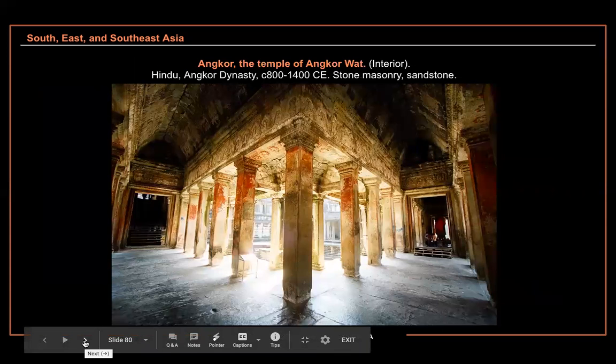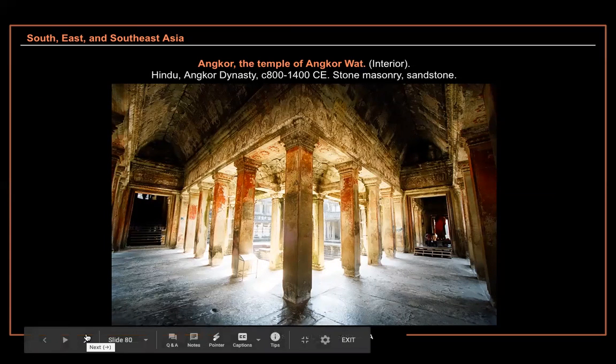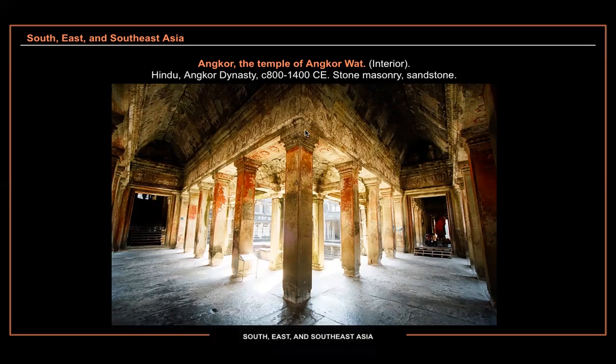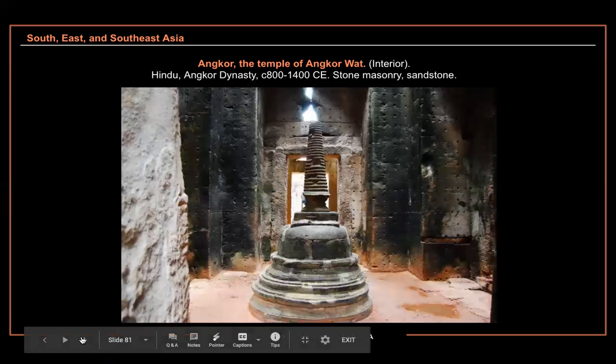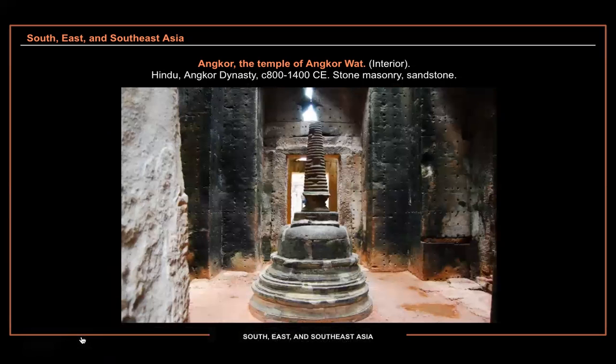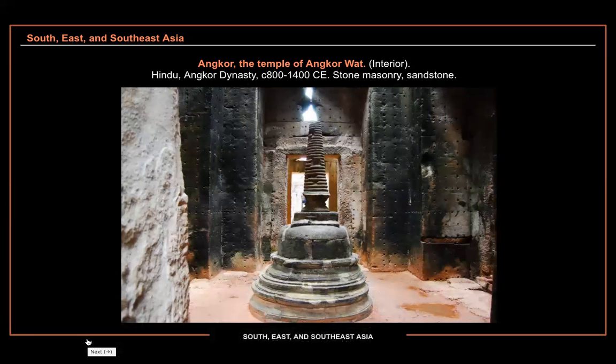So here's some of the interior architecture of Angkor Wat. Normally we think about the exterior. So you can see the roof is held up with these pilasters with capitals at the top. You can see that there's shallow relief carvings along the entablature at the top. There are several small stupas. Stupas are burial spots, typically for Buddha or for Buddha's followers and important bodhisattvas.